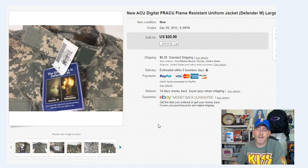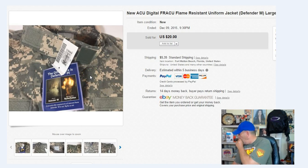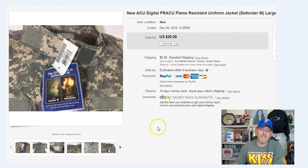Down where I'm at, we come across a lot of military clothing and stuff like that, and a lot of it's sealed, and we can get it really cheap, and it sells really good. I ended up getting $25.35 out of this, and we come across this stuff all the time.